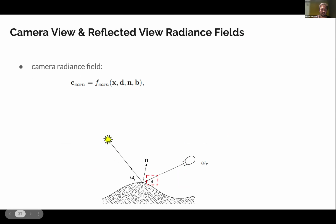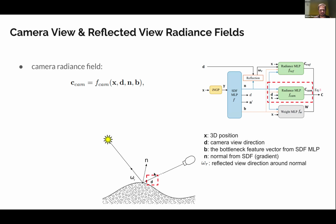But now let's look at this in a bit more detail, what this actually means. This first field that I mentioned, we call the camera radiance field. Here the color prediction is a function of the point, viewing direction, normal, and a hidden vector. And with viewing direction, we really mean this camera viewing direction onto the surface, right? Here we query our function. So this is one part in our big model.